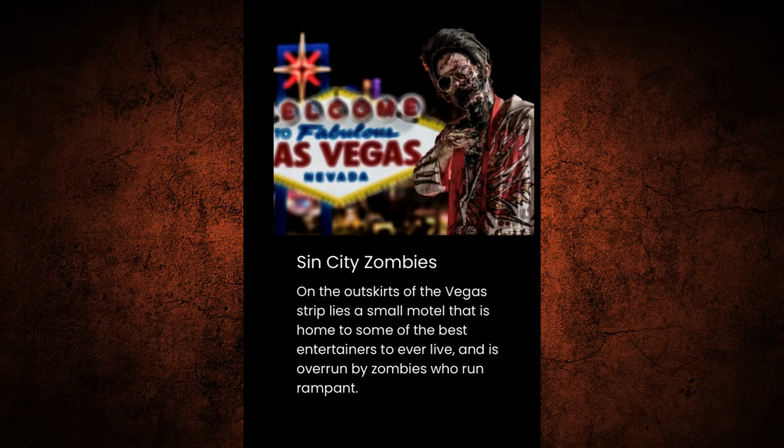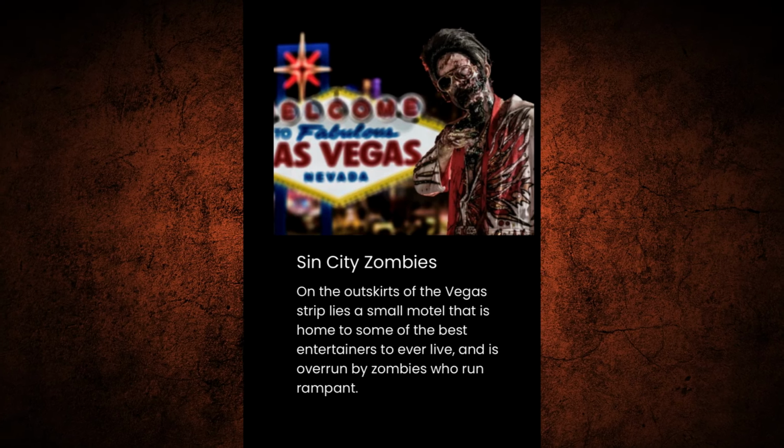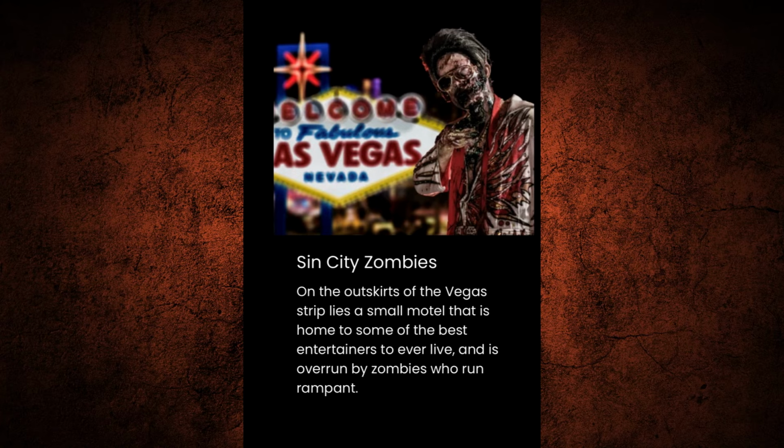Now let's talk about our next scare zone. It is another returning scare zone, Sin City Zombies. On the outskirts of the Vegas Strip lies a small motel that is home to some of the best entertainers to ever live, and now is overrun by zombies who run rampant. You guys know my opinions on that one. It got better throughout the weeks. I hope that this year I can go through it on night 1 and feel like it's night 12. I don't want there to be a lack of anything opening night.